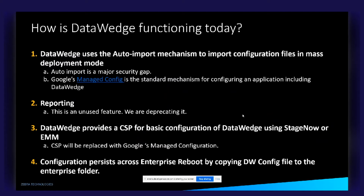We also have a reporting mechanism, and we haven't come across anyone using it, so we are going to deprecate it. The reporting was meant for making sure when you do import a config file, if there are any issues with the importing, how do I know what worked and what did not work? While it seems like that's a great feature, we have come to a point where all the features are very consistent across all our portfolio. And then we have a standard platform, as opposed to when we started DataWedge, where it was very fragmented. Now all features work across all platforms and all flavors. So really, there is no reason for this reporting.